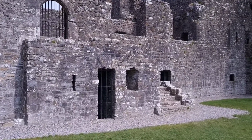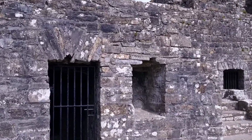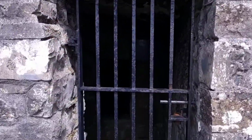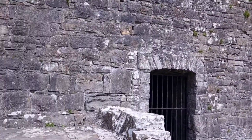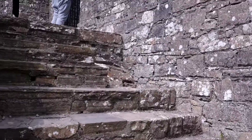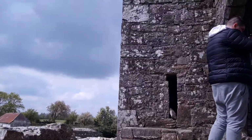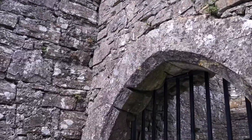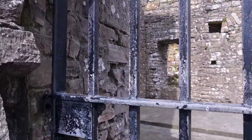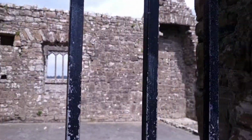Unfortunately now I don't think we can actually get into this abbey. There seems to be locks on all the gates, as you can see there. So it's probably going to be the drone footage that's going to get it all for us today, just to see the inside of it. Yeah, there's padlocks on every one of the gates, so we're actually not going to get in with the phone.